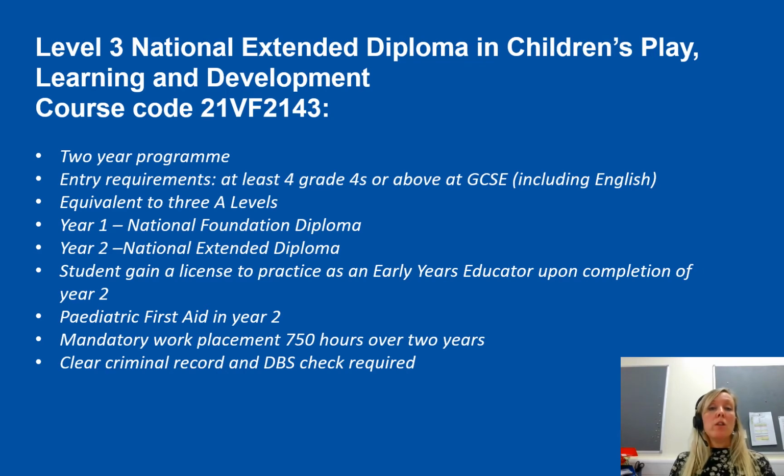In Year 1, students study units such as observation, assessment and planning, child development, play and learning, the early years foundation stage, children's physical development, care and health needs. In Year 2, students study children's development outdoors, current inquiries into research in the early years sector, working with children with additional needs, reflective practice and career development in the early years sector.